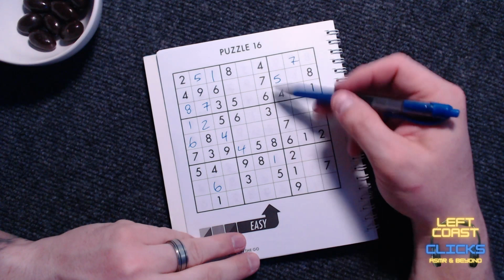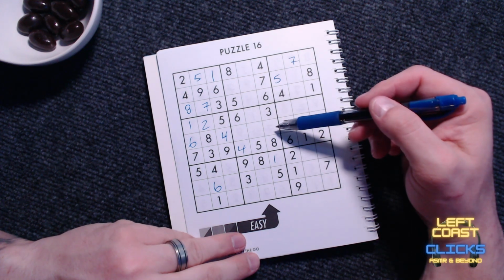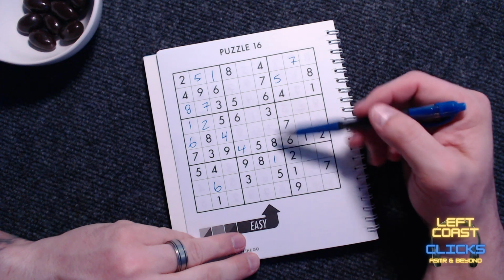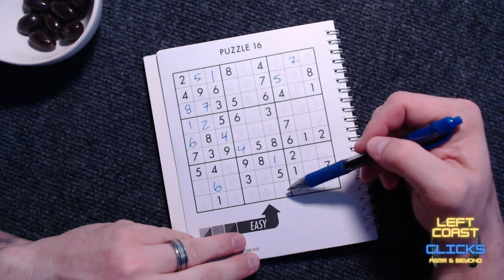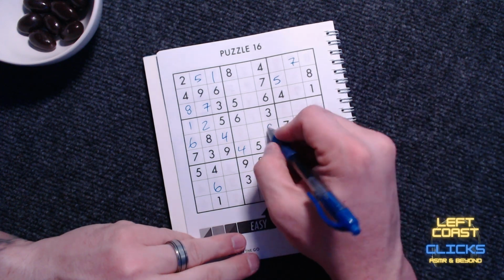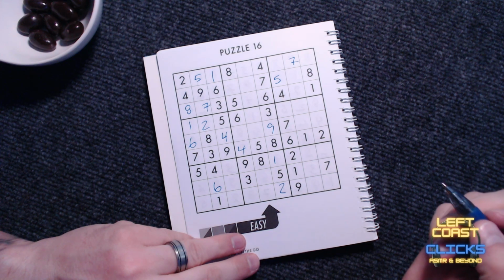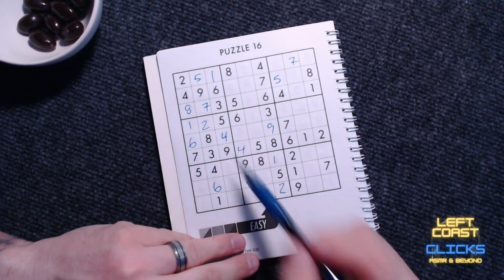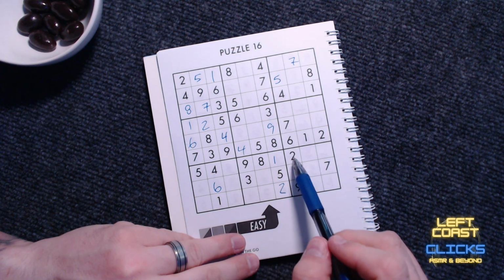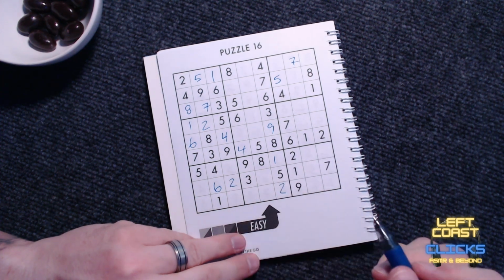Let's do this column. This is only two left. One, two could be there or there. Three, four, five, six, seven, eight, nine. Nine can't be there because that's a nine. So that's a nine, and two is the only one left. So now moving over, these can't be a two because that's a two, and that can't be a two because that's a two, and that can't be a two because that's a two. So that's a two.